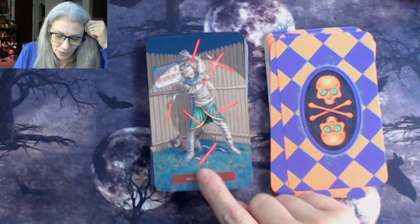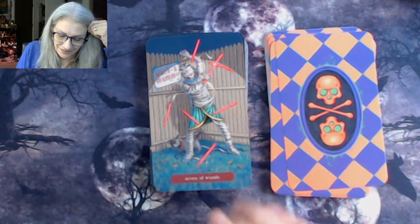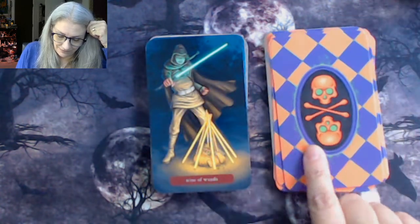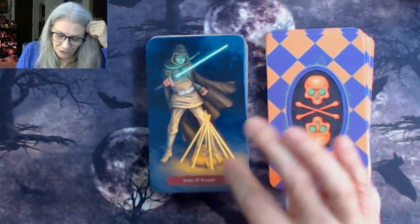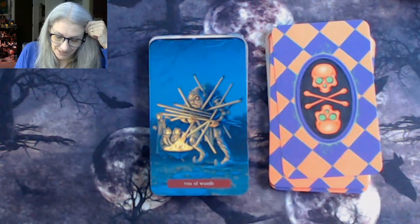Here's the Seven, whack-a-mummy. Oh my God. And all the wands flying at him. And here's the Eight. They're little bats carrying wands. So that one doesn't have a costumey thing. Here's the Nine. And look at how they have set up these wands to put a boundary around their candy, and they're guarding the candy. That's great. Here's the Ten.